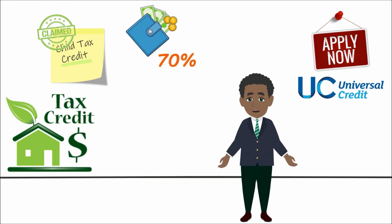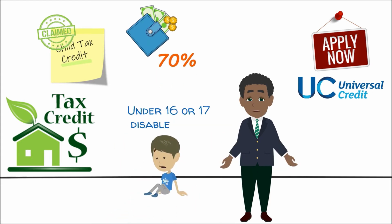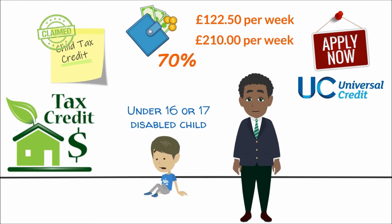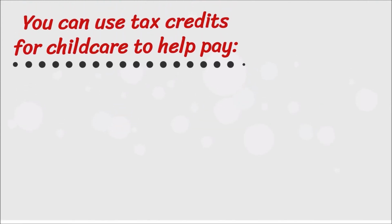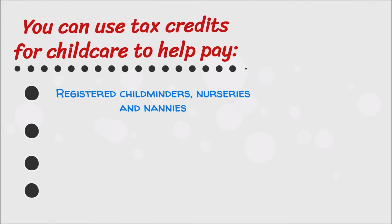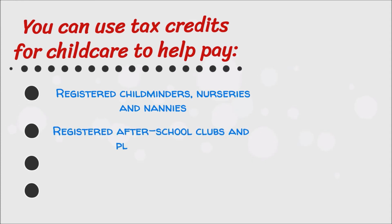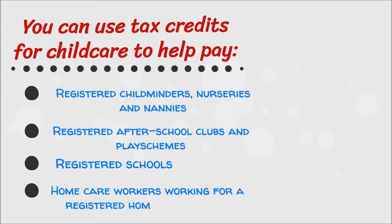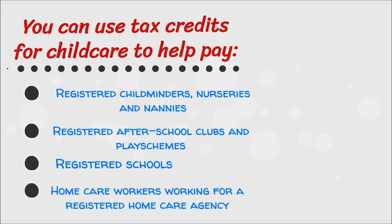With tax credits, you can get up to 70% of childcare paid for you for children under 16 or under, or 17 or under if a child is disabled. The amount you get is currently capped at £122.50 per week for one child and £210 per week for 2 or more children. You can use tax credits for childcare to help pay for registered childminders, nurseries or nannies, registered after-school clubs and play schemes, registered schools, and home care workers working for a registered home care agency.